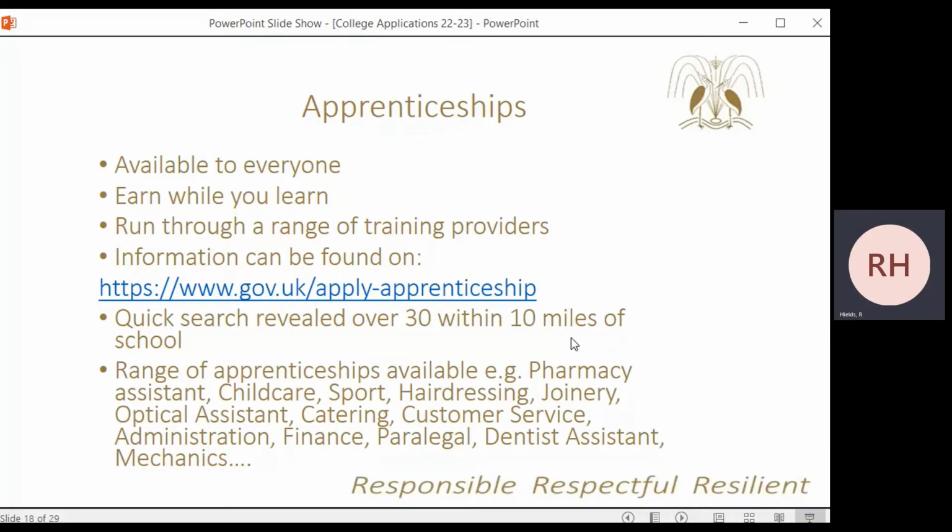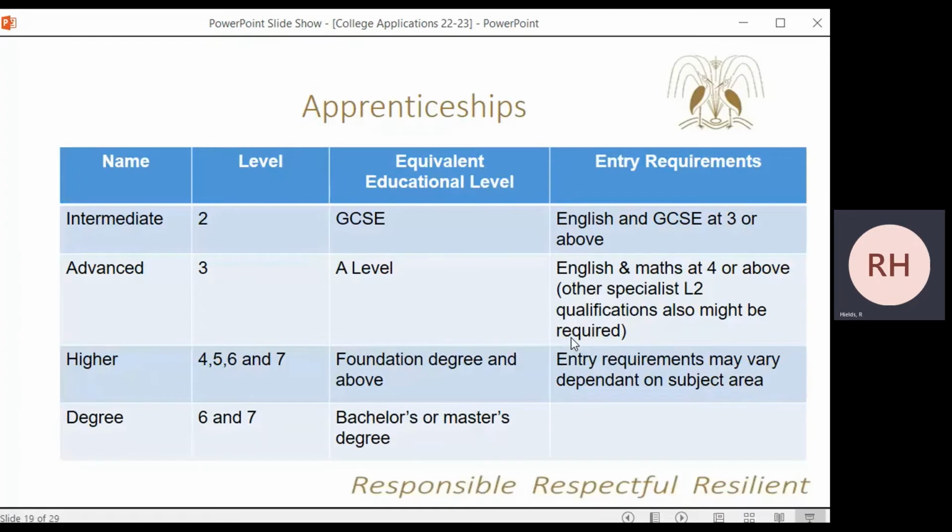I did a search this morning and found that just within 10 miles of the school, there are over 30, in a range of different topics and subject areas. In fact, you can get an apprenticeship in almost anything. You do need to be careful, though, to make sure that you are getting the right level of apprenticeship. For the vast majority of our students, we would be looking at either an intermediate or an advanced level apprenticeship to be applying to at this age group.